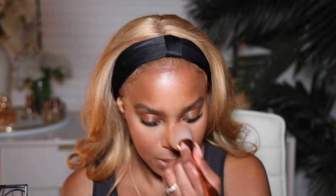I love this blush because it has a little sheen to it. So it's a blush and highlight. I love that they do that with their blushes. That translucent powder be doing its thing. Put that on the nose, cheeks.